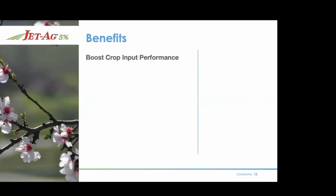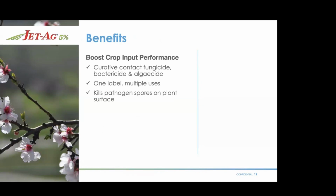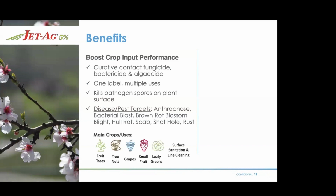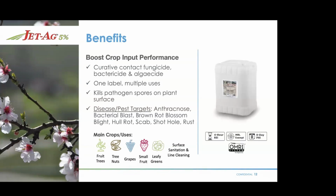So with that, the first fungicide that I'd like to go over in our portfolio is JetAg 5%. JetAg 5% is a peracetic acid product. It yields curative fungicidal, bactericidal and algicidal capability. It is one label with many uses on the label. It is a contact killer, so it has to come in contact in order for it to work on the pathogens. And there's a list here related to tree nuts, specifically on various diseases that JetAg is active against. Like all of our products, JetAg comes with a 4-hour reentry interval, 0-day PHI, is also MRL exempt and does carry an OMRI listing for organic use.